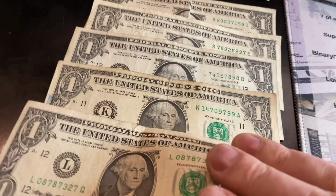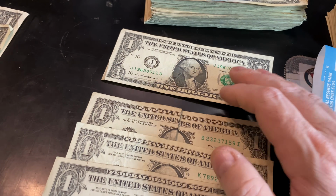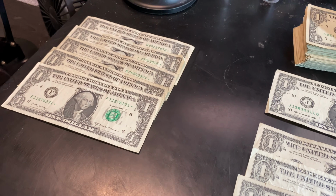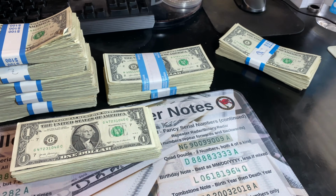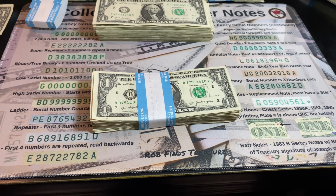But it is our 5th older bill. And that's a lot more than we have been getting lately as far as older bills. Finally got somewhat of a fancy. Definitely struggling on the star notes. Only 2 straps left. Can strap number 9 get us on the star notes?